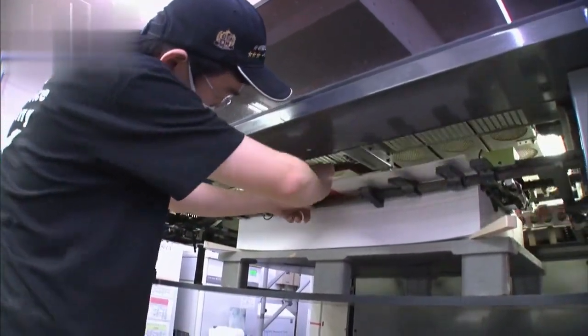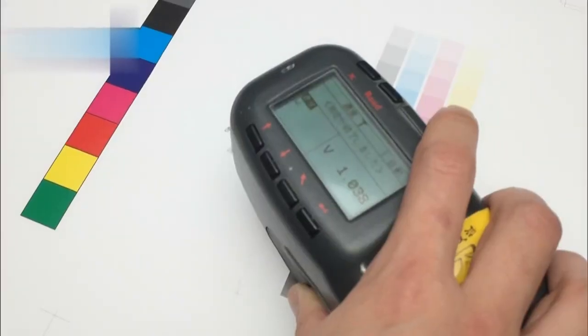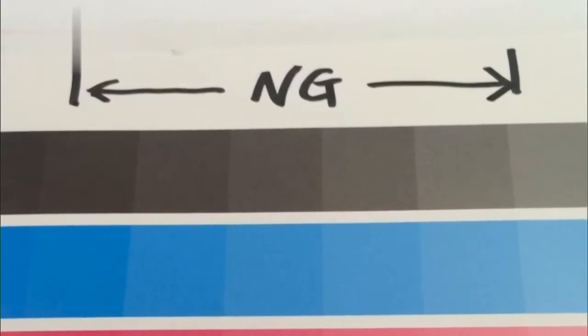Even then, the printed colors are subject to rigorous checks. A special machine measures the shade of the colors. Any slight deviation will result in the print failing the test.